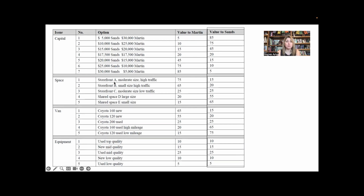The options are: a storefront A, moderate size, high traffic, and this is what Martin wants as a chef. They really want a high traffic environment. Possibly in the future, maybe we can turn this into a restaurant or a cafe in addition to a catering business. And then there's a smaller size, high traffic area. There's a moderate size, low traffic area. And then there's a shared space shared with some other company, a large size or a small size. So these are the options. And while the chef wants storefront A, Sans wants shared space E, small size, because probably they're just very cost conscious and this is the cheapest option.